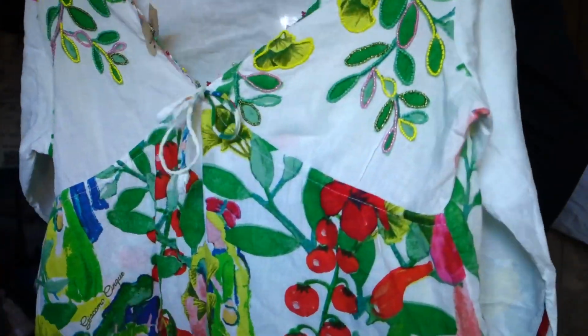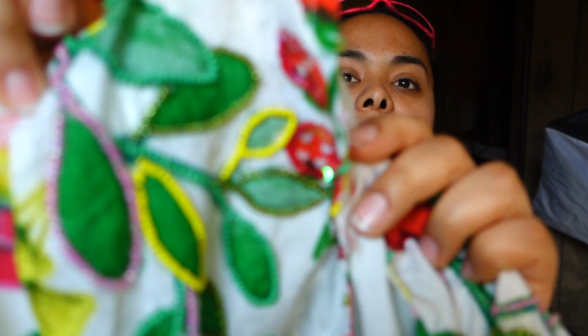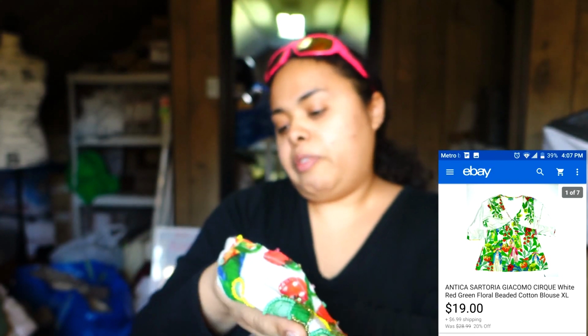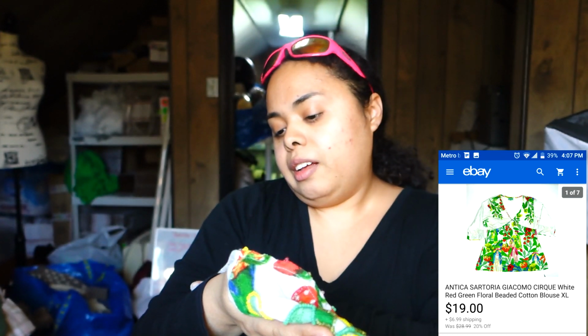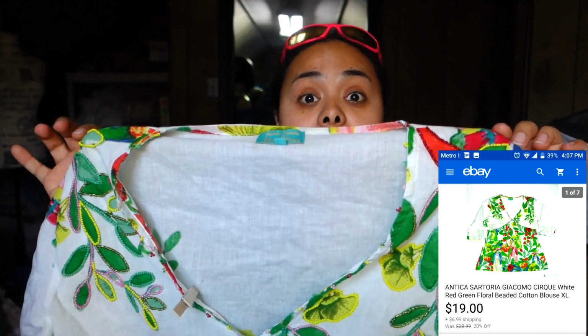Also found this tropical looking top. It's like a bathing suit swim top cover, but it's a blouse, and it's got nice detailed beading. This is from a resort, Antica Santoria, and it came to about $27, sold today.